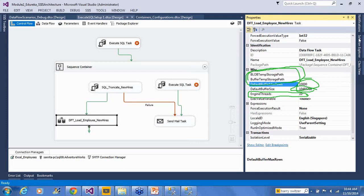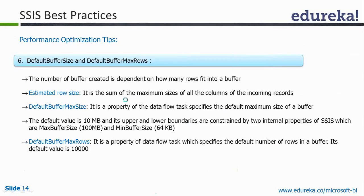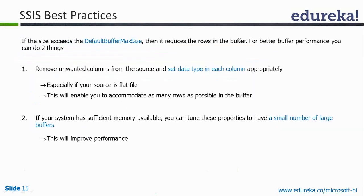This is something about the different data flow task settings you can find. I'll go to some other section. This is the default buffer size and max rows I was talking about. You can go through this, and I talked about default max size.